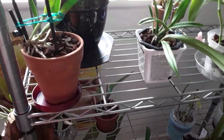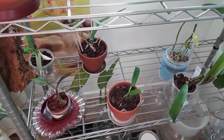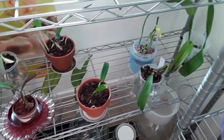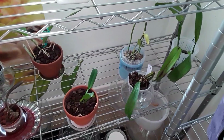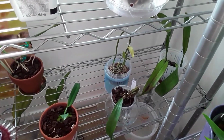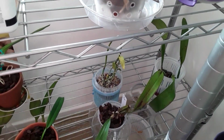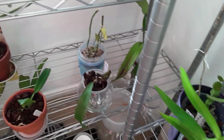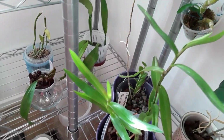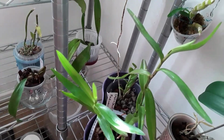So what else can I say? I think everything's doing fine, you know. They've been through the mill, and it's just now a case of letting them recover. That Cattleya over there in the corner, it's got new growths. This is the epidendrum. I don't know what that is there, whether that's anything developing.